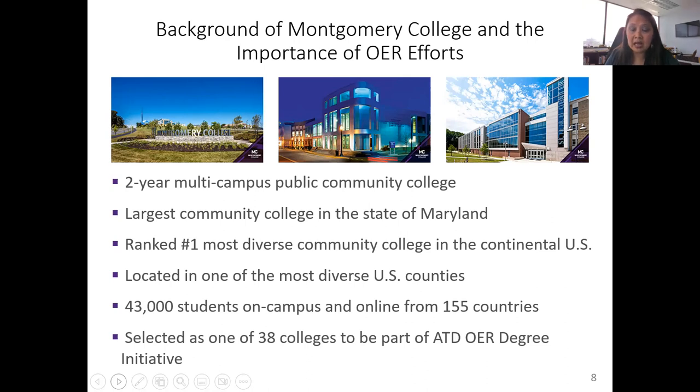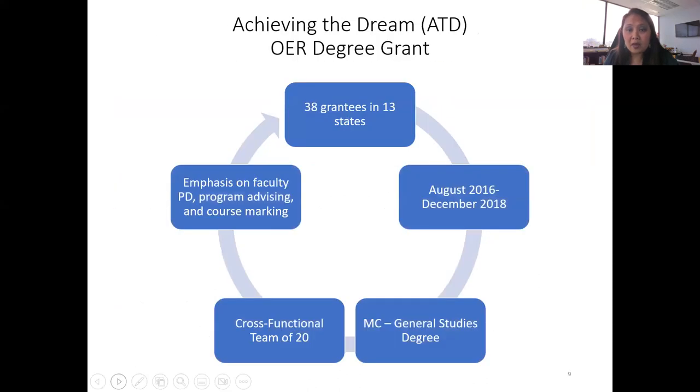So on the next slide, I want to share with you just some of the details that happened during our grant work. Among these 38 grantees, 13 states, ATD conducted this grant opportunity for 2 years, from August 2016 to December 2018. And the charge was for each of these schools to choose a degree program that would eventually become fully zero-textbook-cost. So again, college affordability would be met, inclusivity would be achieved.